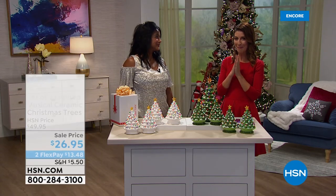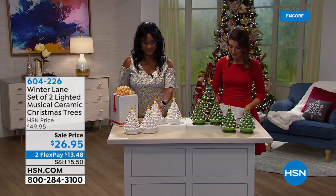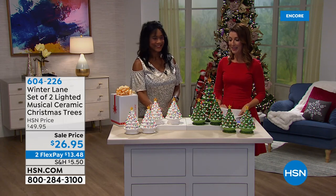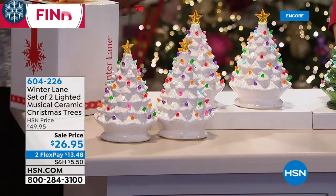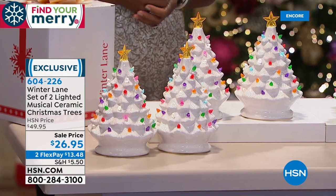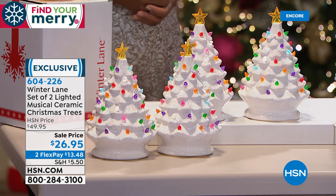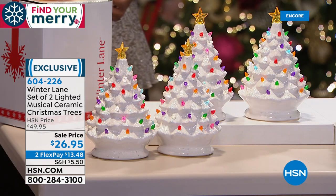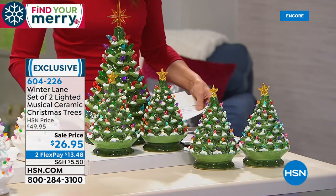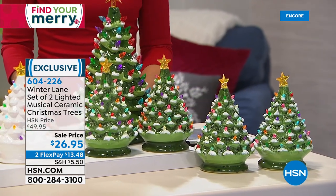So we're going to bring on Mary. I'm here with Alexandra, who's going to tell us more about these darling ceramic trees that I think bring out that wonderful nostalgic feeling of Christmases gone by. Maybe it reminds you of your early childhood, or maybe it reminds you of something your grandmother used to decorate with. But they have this wonderful vintage feel. And you're getting a set of two of these today from our friends at Winter Lane.